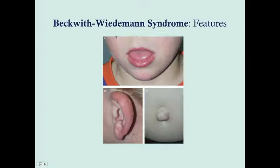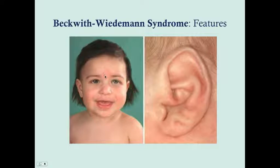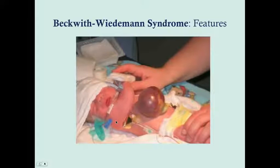So here you can see this child has macroglossia, although it's not as pronounced as you may see in some children, particularly younger children, babies. Here you can see a posterior auricular pit right here. And then this is an umbilical hernia. So again here you see pitting, macroglossia. Here's an omphalocele. You can also see this baby's tongue is protruding as well.